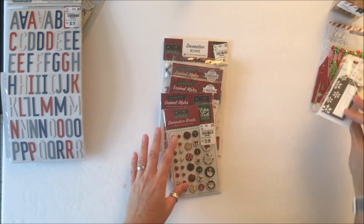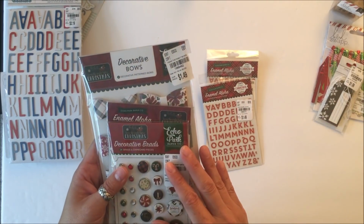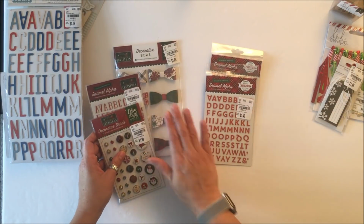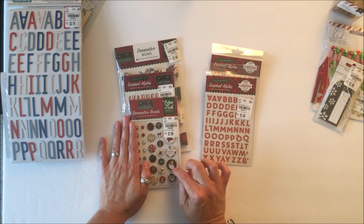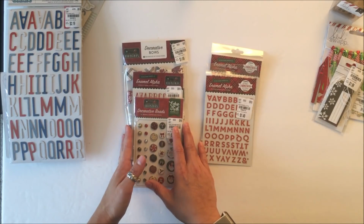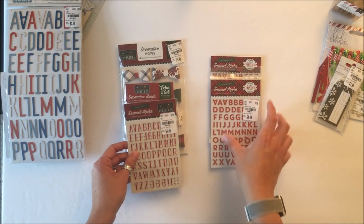I also got this stuff from Echo Park. These 3 things are from the 'Twas the Night Before Christmas collection, and then these are from A Perfect Christmas by Lori Whitlock. They had other bows and other brads, but they weren't going to work for me. I don't actually use brads a lot. I just really liked these circular things. These really big bulky things aren't going to work for me, but the chipboard pieces is what I wanted off of this. So I got a selection, and if you go, you can probably see different ones of those. I did buy 2 of that alpha.